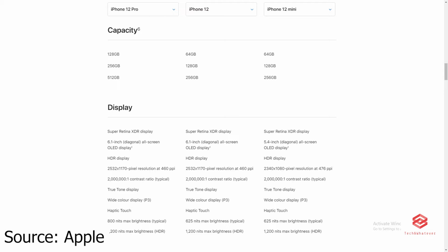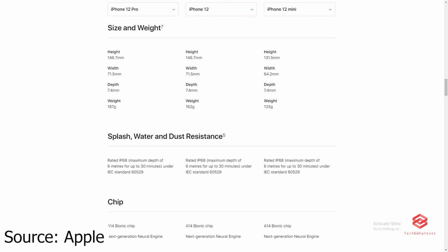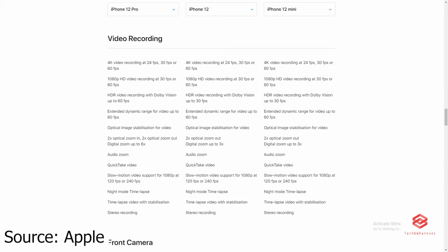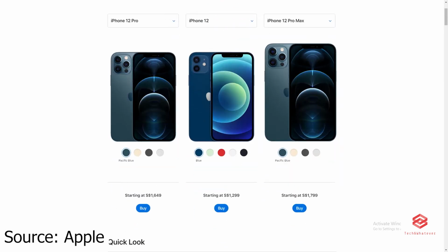That's interesting. And interestingly, they are not fighting with Samsung's 8K video capabilities. Understandable since consumer 8K is still in infancy. Dolby Vision HDR up to 60 FPS looks pretty damn good. Video image stabilization and same front facing camera. So, cool stuff only the Pros get.